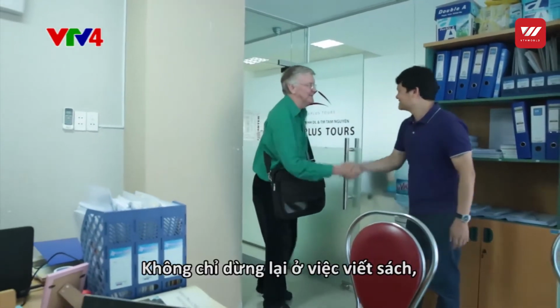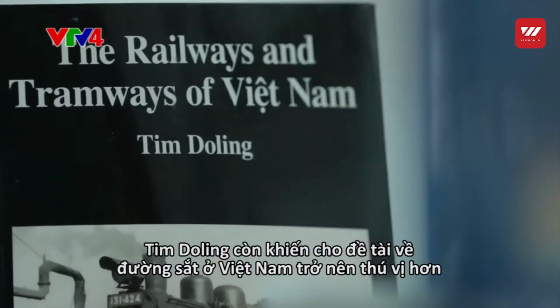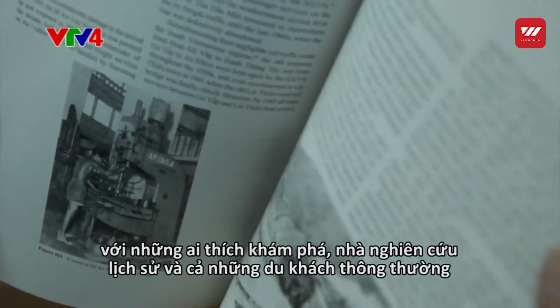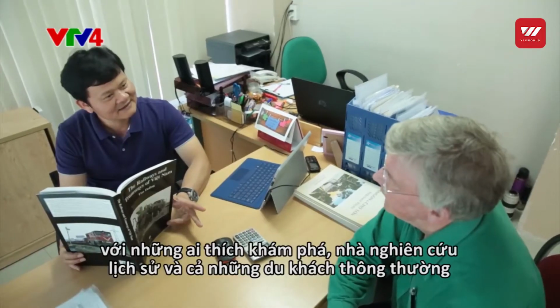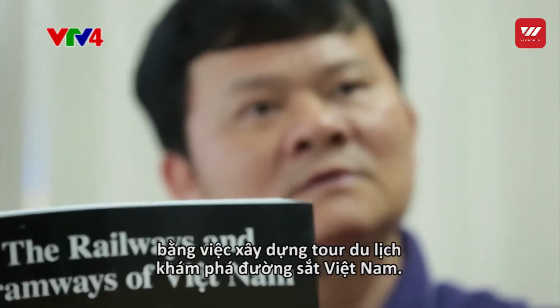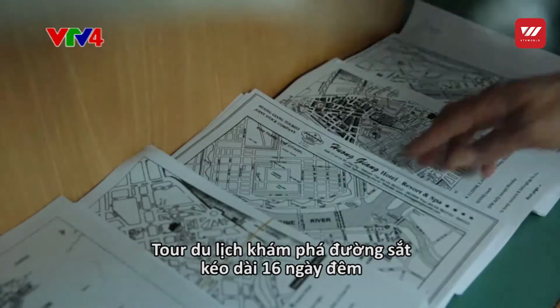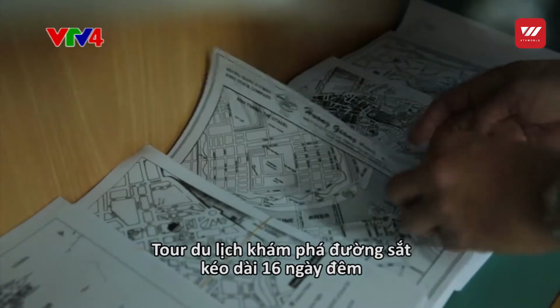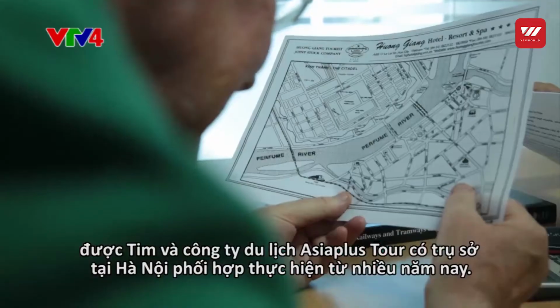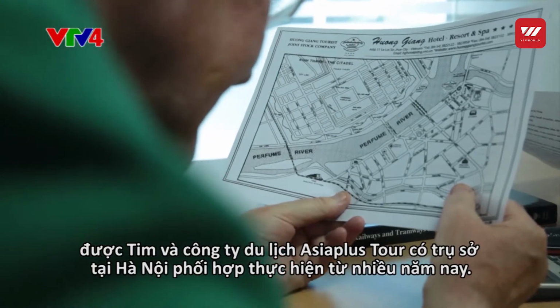More than just a book, Tim Doling turned the subject of Vietnam's railways into a fascinating topic for any railway enthusiast, researcher, historian, and even average visitor by conducting Vietnam's railway tour. The 16-day tour by train is offered in conjunction with the Hanoi-based Asia Plus Tours, with which Doling has closely worked with over the years.